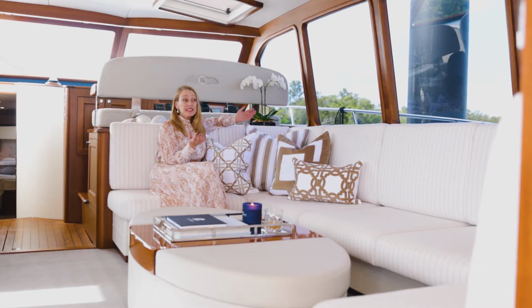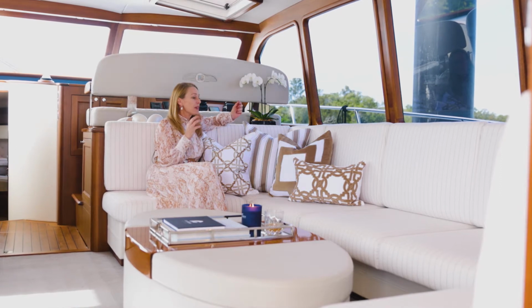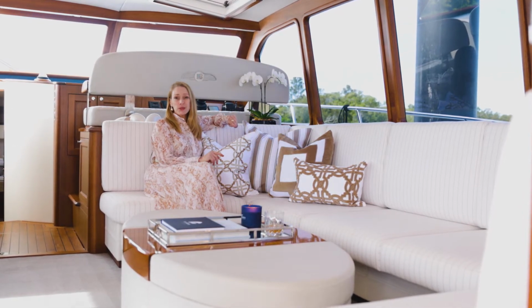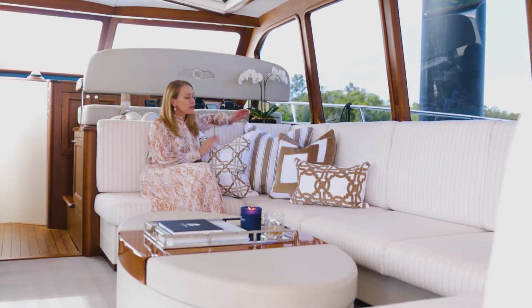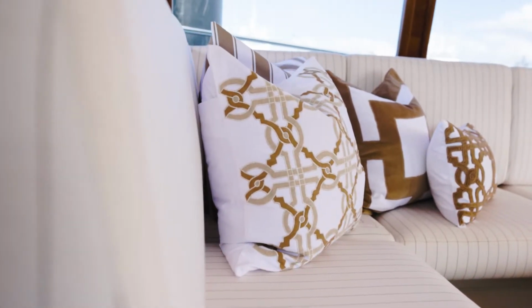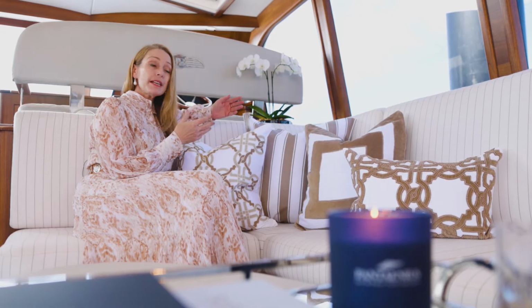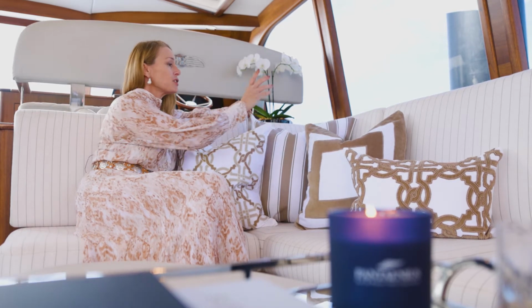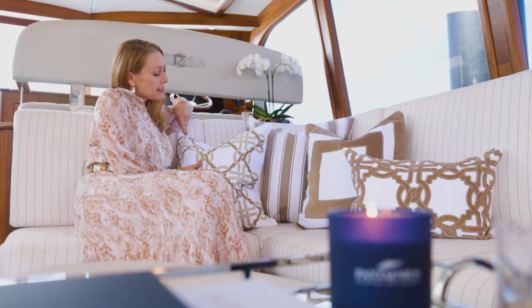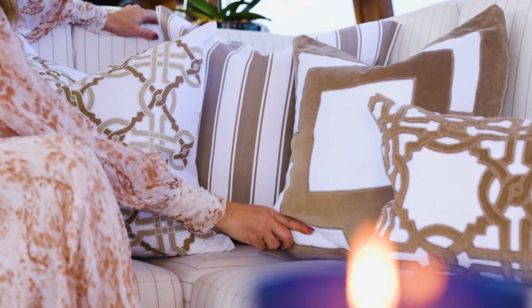The saloon or salon is the perfect meeting point. It sort of sets the mood for how you like to relax and how you like to entertain on board. And when you come to putting your personal touches on board, throw pillows are a super way to make a quick fix. I love pillows as a really quick and easy way to change up the space and how it feels. A great pillow combination has variation in terms of sizes and texture, like this beautiful applique, and different shapes.